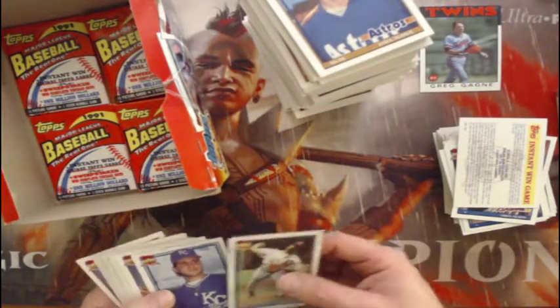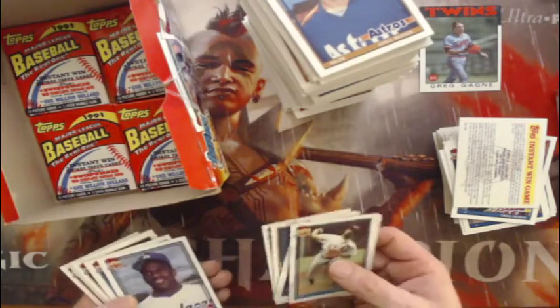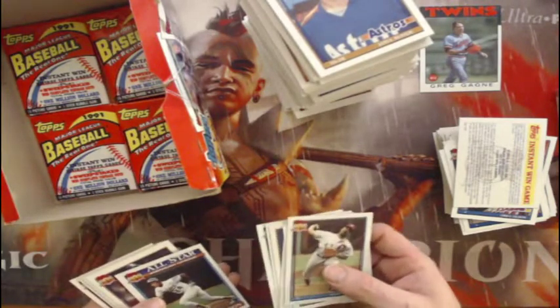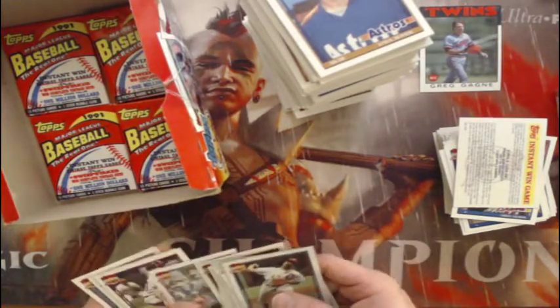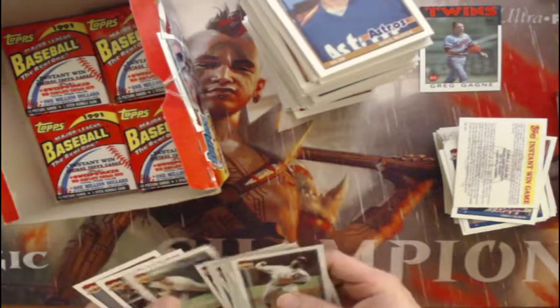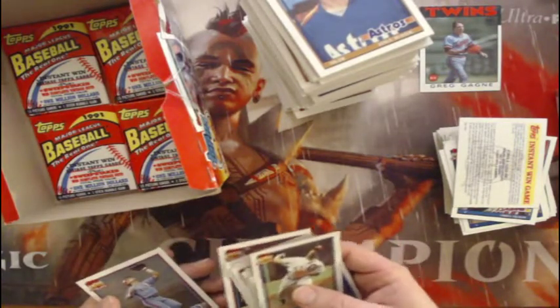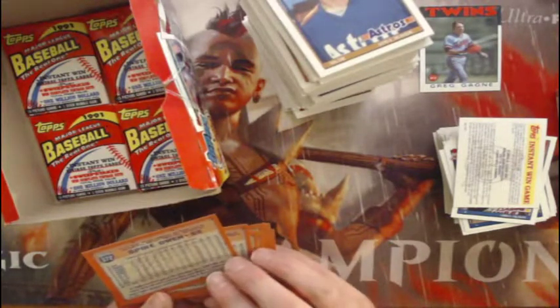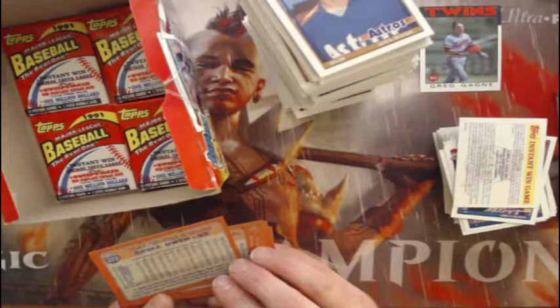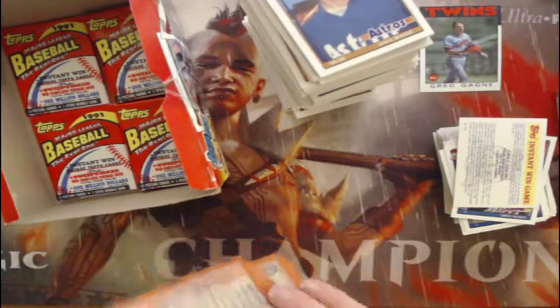Ken Howell, Lisa Kino, Adam Peterson, Travis Fryman, Jeff Pico, Chris Gwynn, Rick Anderson All-Star, Littleton off-center, Gene Harris, Tom O'Malley, Donnie Hill, Greg Leppert, Otis Nixon. Man, that guy could fly. Spike Owen. What? Went to the Expos. I forgot he left the Red Sox. Oh, well.